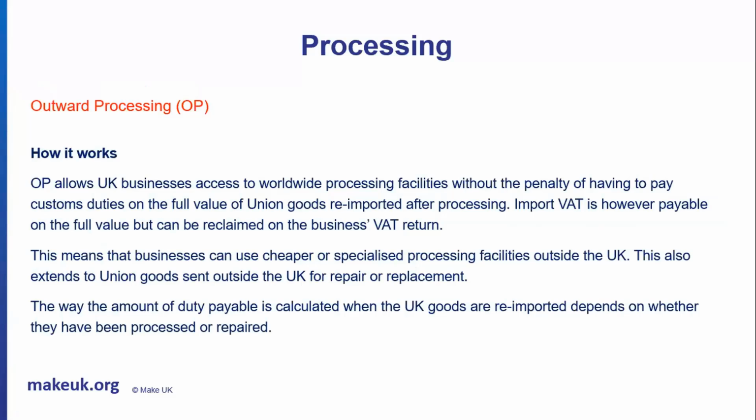Outward processing is almost a mirror image of inward processing. If you're sending goods out, if those goods are of UK origin, you've manufactured them, or they're duty paid in the UK, the theory behind it is, why should you be paying import duty on a product that originates from the UK in the first place? But you do need an audit trail to satisfy customs that the goods that you send out and the finished product that comes back in are associated, it's the same product, and you can then only need to pay the import duty and VAT on the added value.